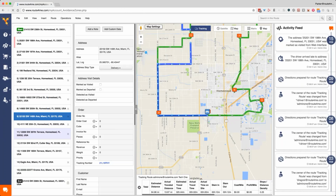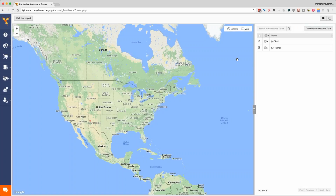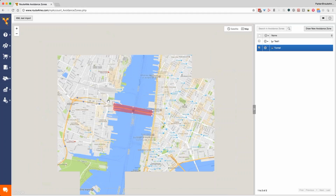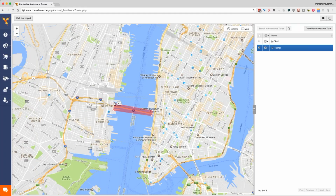If I switch over to avoidance zones here, when you're planning the route, you name the route, you schedule the route, you set up the settings for the route, and you can create an avoidance zone and say, hey, I want to make sure to avoid the tunnel, for example. This is the New York City metro area. Let's avoid the Holland Tunnel, and you can draw on a map. You can even change the shape and the size, or draw multiple avoidance zones, whatever it is.